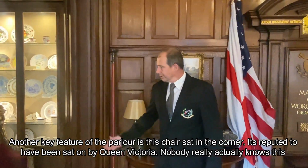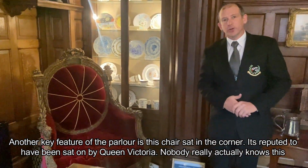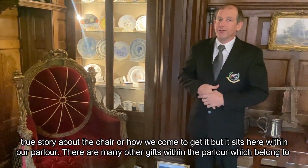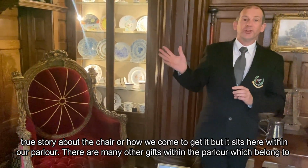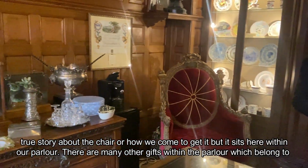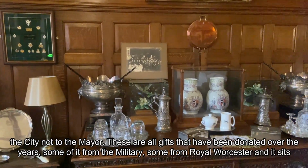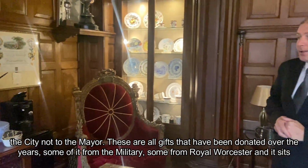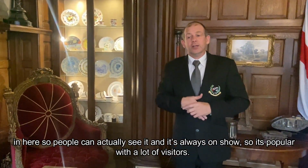Another key feature of the parlour is this chair sat in the corner. It's reputed to have been sat on by Queen Victoria. Nobody really actually knows the true story about the chair and how we came to get it, but it sits here within our parlour. There are many other gifts within the parlour which belong to the city, not to the Mayor. These are all gifts that have been donated over the years, some of it from the military, some of it from Royal Worcester, and it all sits in here so people can actually see it, and it's always on show. So it's very popular with a lot of visitors.